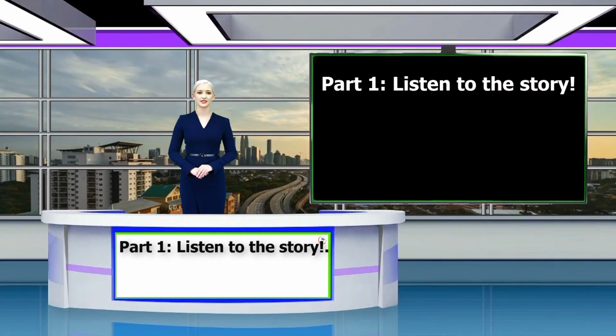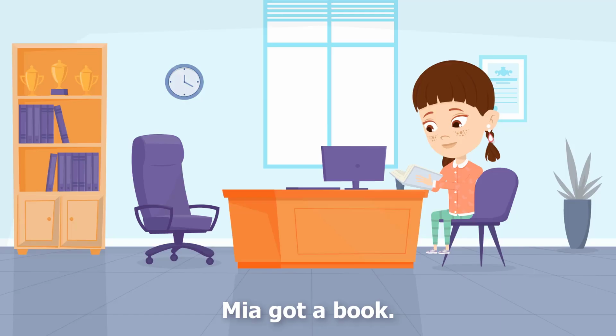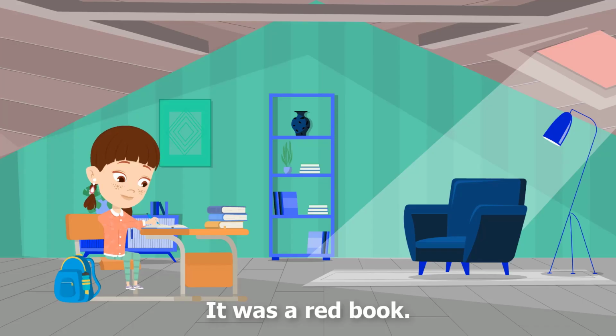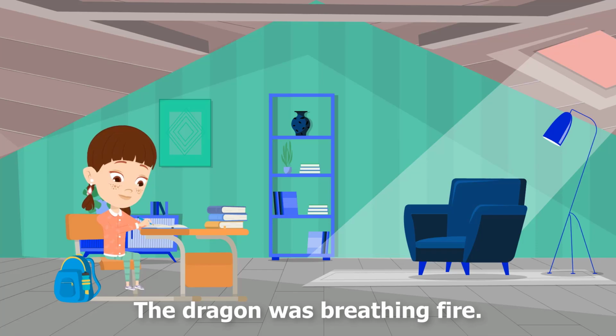Part 1. Listen to the story. Listen to the story and try to understand the story's content. Mia got a book. Her father bought the book for her. It was a big book. It was a red book. The book had a picture of a dragon. The dragon was breathing fire.